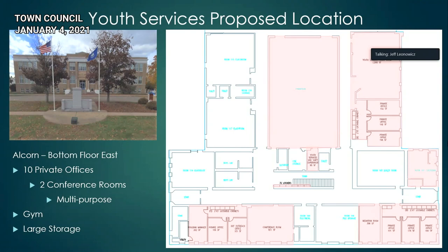Youth moving to the Alcorn lower level, also in conjunction with social services, reunites them into one sole department, making it just administratively easier. Utilizing the gym, the kitchen, and the whole level, it's already existing, so we don't really have to reinvent those types of large spaces. The main entrance that we'd be reutilizing would be off the bus loop, so that'd be that northwest corner.